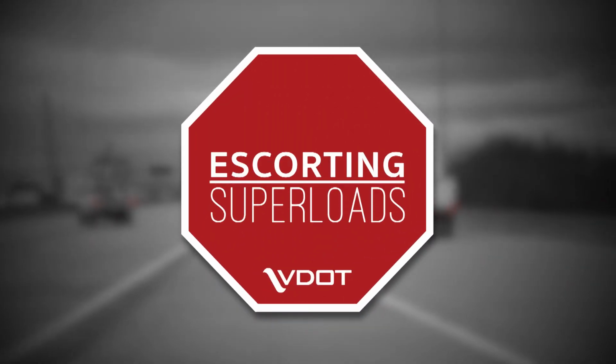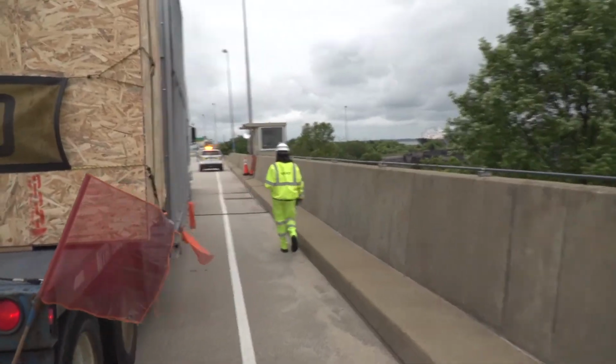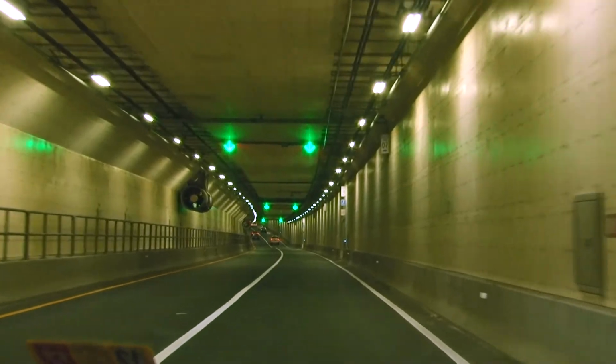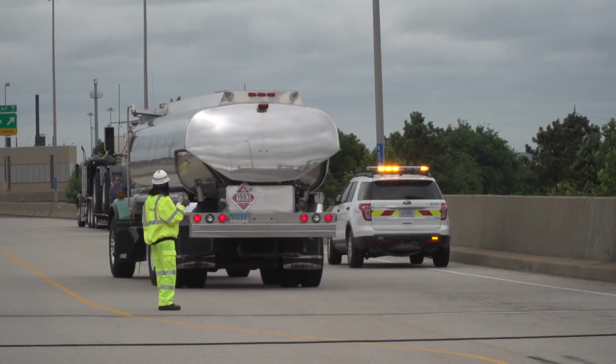The operation of escorting superloads through the tunnel is much the same as with over-width vehicles. However, to reduce congestion, superloads are only allowed to pass through tunnels between 8 p.m. and 4 a.m. Flagging is an important job in any construction, maintenance, or utility operation.